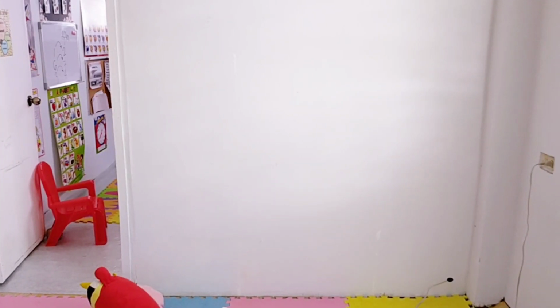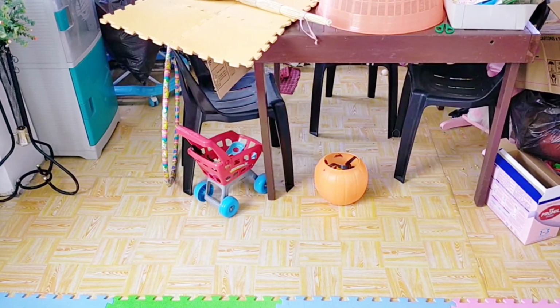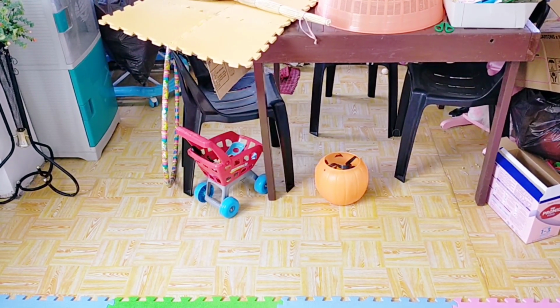Let's stop and think first. We are thinking to make this the grocery area next to the kitchen with the dolls and more pretend play toys. The left side will be for the big ones like tent and ball pool.